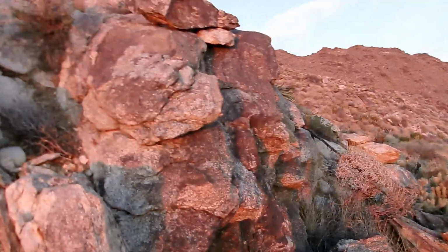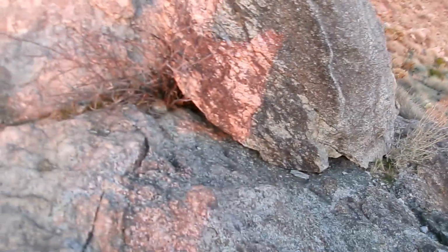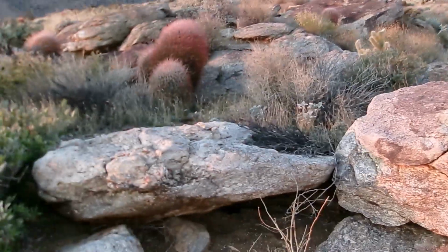So I'm gonna go ahead and scramble up this. I think the summit's a little further up that way. Definitely a very beautiful hike. Even though this is much shorter than the Grapevine Mountain hike, I would say scenically this is just as beautiful. Just have to mind the sound of S-22 below you.